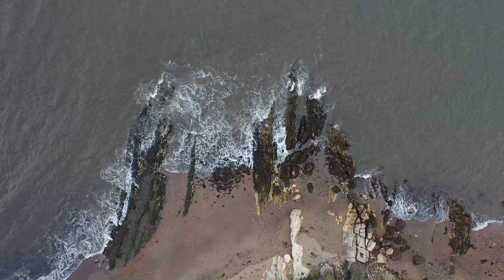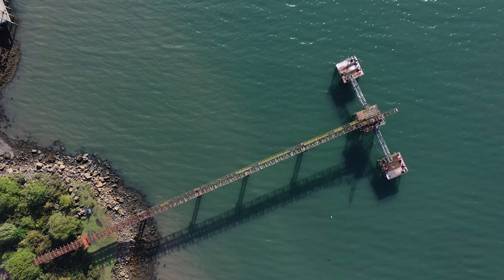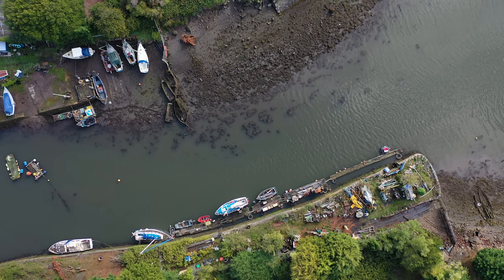Fife is famous for being the home of golf. Its rich cultural history is also home to one of Scotland's best long-distance walks, known as the Fife Coastal Path.